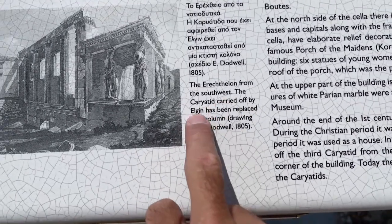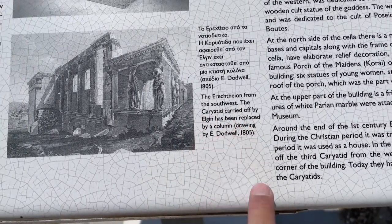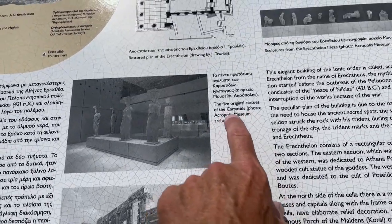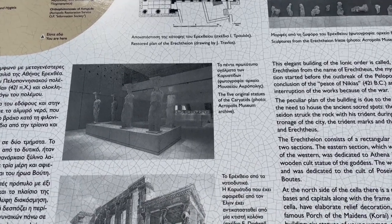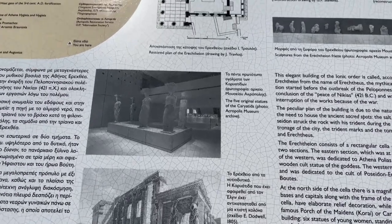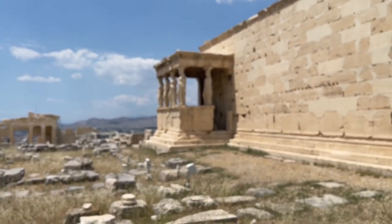The Caryatids. The five original statues of the Caryatids. Can you read that? Sometimes my phone doesn't focus in weird light. So anyway, okay, moving on.